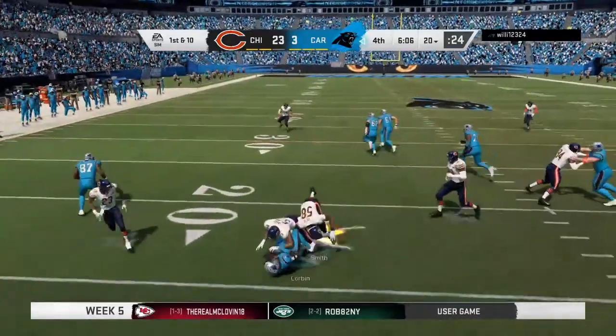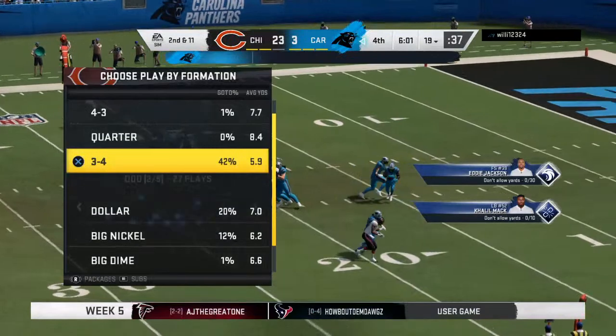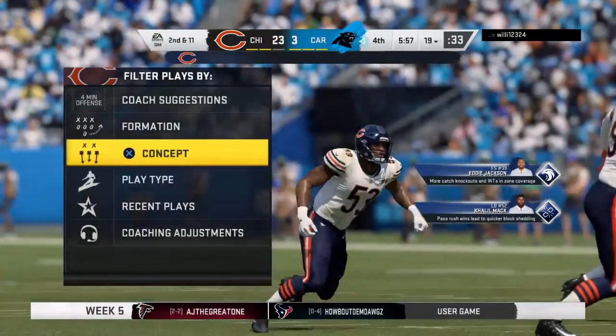On first down, Corbin. And he will lose yardage on the play. Back at his own 19-yard line. It's a loss of a yard there, and now second down.